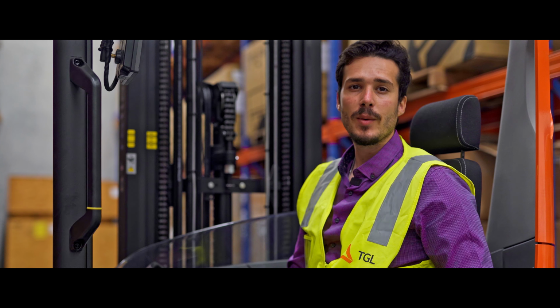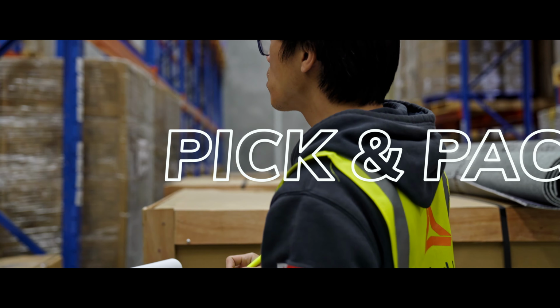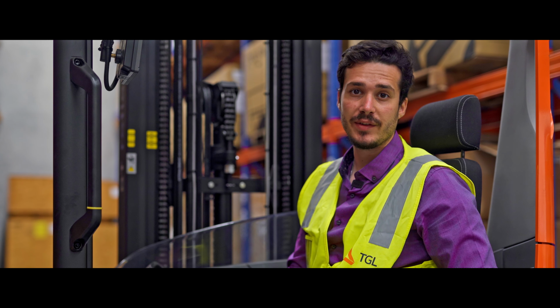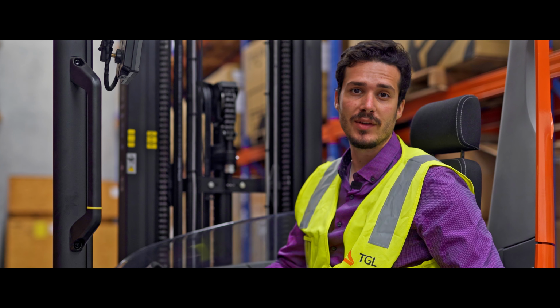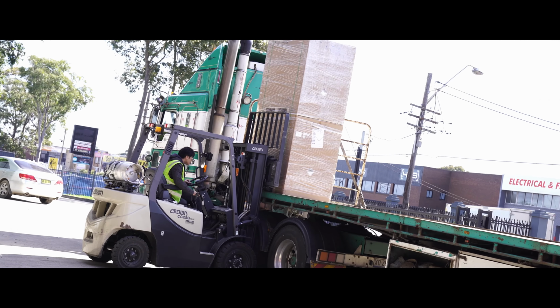The first step in the fulfillment process is pick and pack. Pick and pack is the process of selecting items from the warehouse and preparing them for shipment. This process is critical to the success of any inventory management system, as it ensures that the right items are being shipped to the right customers.